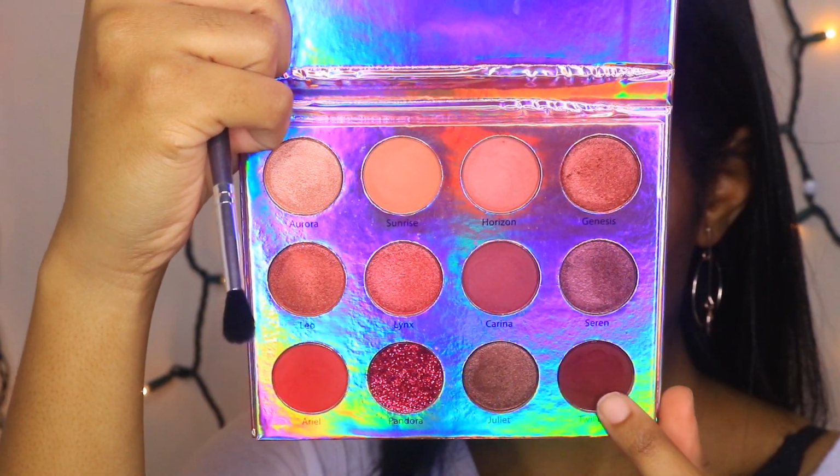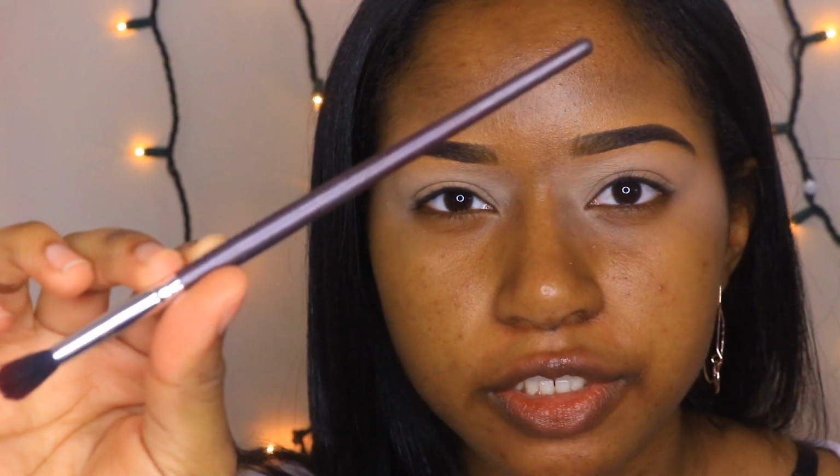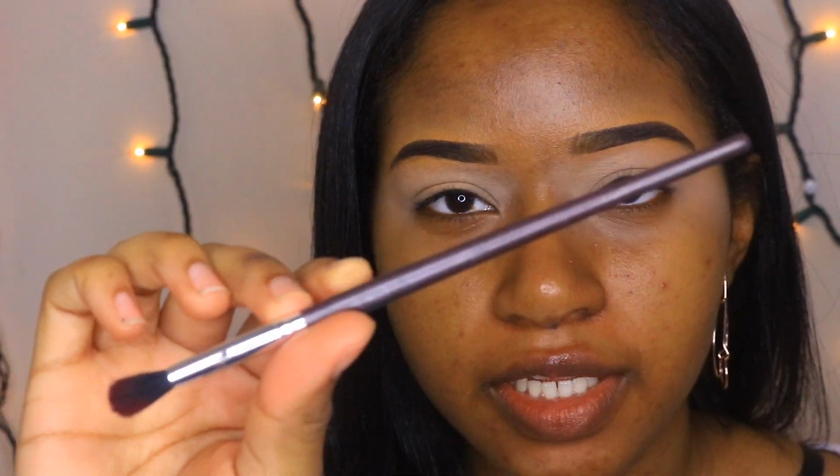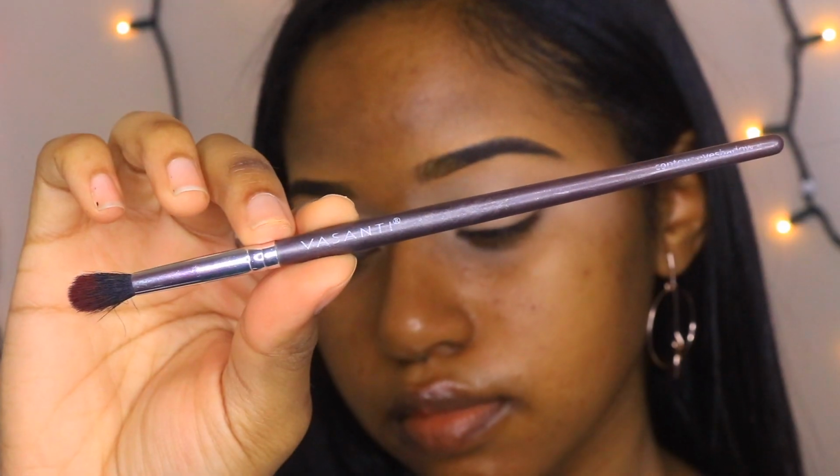So now that the base is blended out, I'm going to go into the shade Twilight. I just said that's my favorite shade due to the swatches. Let's just see how it performs, blending it out and everything. This is gonna be my first transition color, and I'm applying that with my Vasanti brush. I got this in an Ipsy bag, going on 3 years ago. It's still in good shape, and I still love it. It's perfect for blending out precise crease colors. So I'm just gonna use that today.